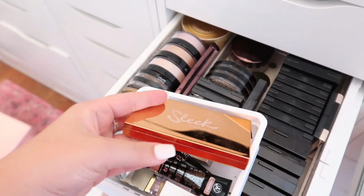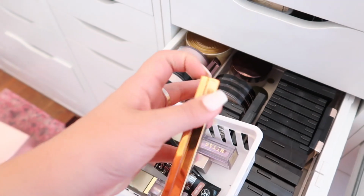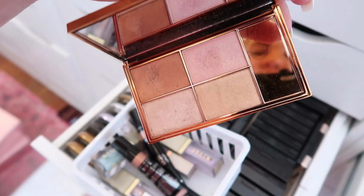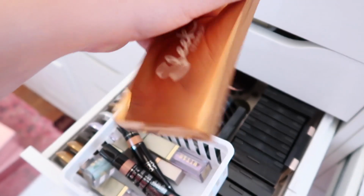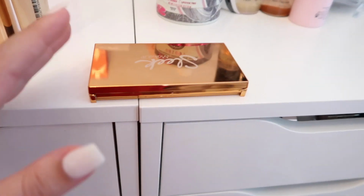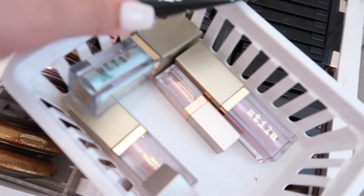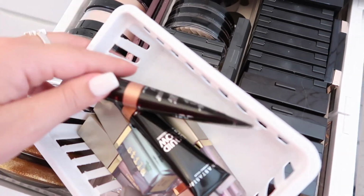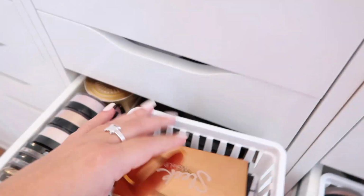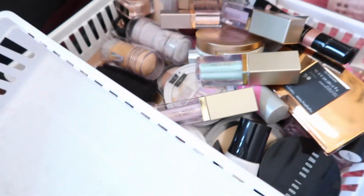So I did decide to declutter the Sleek palette just because I have so many highlighters, and this is a beautiful palette, but I just don't, I don't know. I'm just going to use something else instead. So I'm going to go ahead and declutter that. There's nothing wrong with it. Literally, it's so good. And then I think I showed you guys these Stila ones and then the ABH. So that's what I additionally decided to declutter. So I'm just going to add those to the pile.